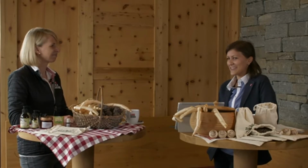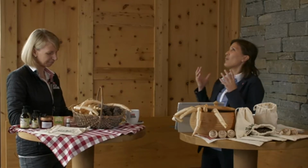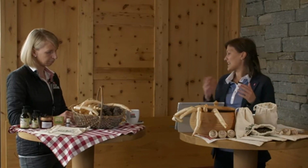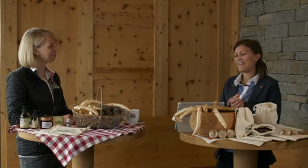And last but not least, you can sip on a homemade Zirben liqueur. Sounds really delicious. I definitely have to try it. And I can almost smell the Zirbe here in the bakery. So yes, thank you for the tips, Manuela. Definitely have to try it.